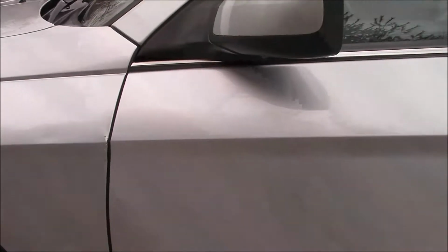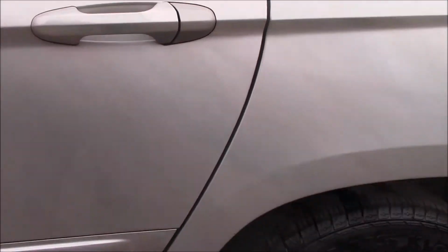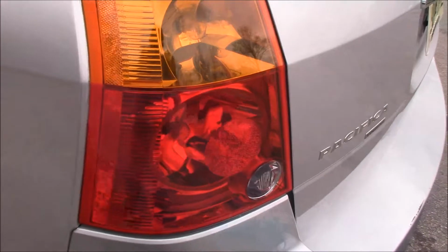All right, nice and clean up top. We'll just go down this top layer right here. You can see good, clean, shiny paint. No damage there. Driver door, above the molding looking good, and below our molding there. Same thing with the passenger door. Okay, so we'll start back here on our back panel here. Quick look at the tail lights, looking good, nice and clean, not all cracked or busted up.